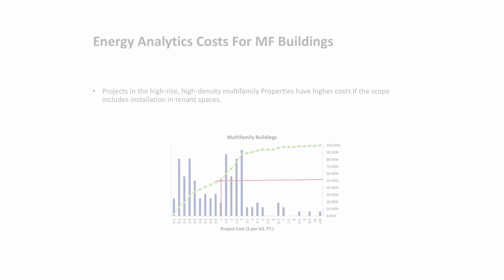As we already mentioned, retail and hospitality sites are small properties and therefore tend to have higher costs on a per square foot basis, even though the absolute project costs are only a fraction of what's in large buildings. Also, as I mentioned before, energy analytics projects in these sites are really controls projects, meaning these systems will automate heating, cooling, ventilation, lighting for centralized administration.